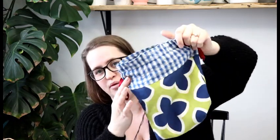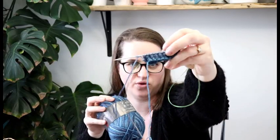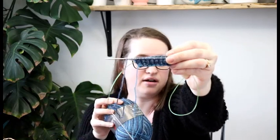So I did cast on the second sock, which is in this little bag that I made out of scrap fabric that my mom gave me when I was learning to sew, which is the perfect size for a ball of yarn. So I did cast on the second one. I am only partway through the cuff.